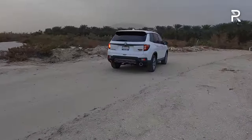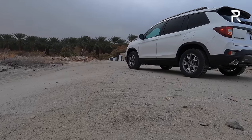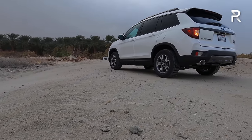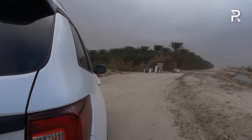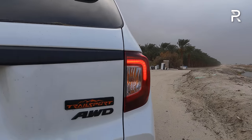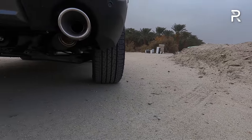You have kind of like an LED combination for the taillight. You can see the turn signal is incandescent. The brake light and taillight is actually LED. There's this new black strip that goes across the side. And then you can see there's also another orange accented Trailsport badge out here. The badging in the front and the rear and the wheels are really going to be your only indication. And you can see Honda has also redesigned the exhaust tips.